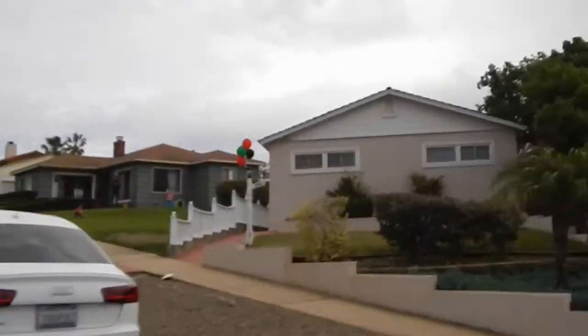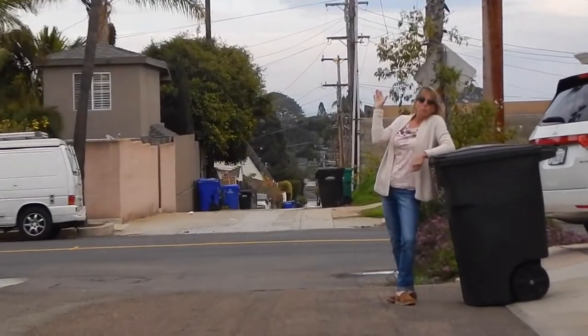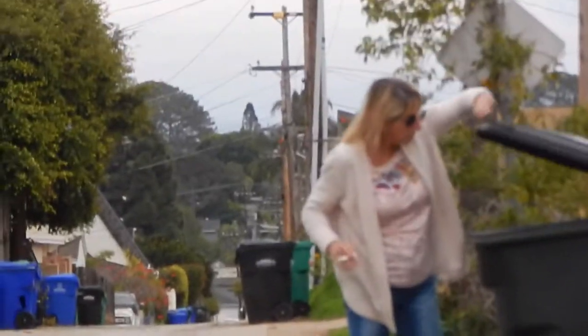Hey, did you folks ever wonder why this guy had this diagonally oriented parallelogram-shaped lot on Del Mar Avenue? That's because that was an old streetcar right-of-way. That's why that is.